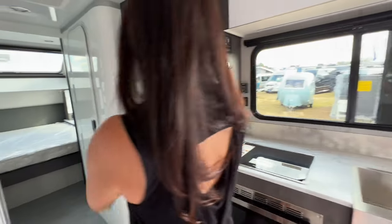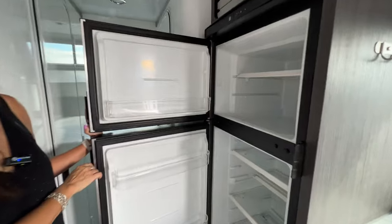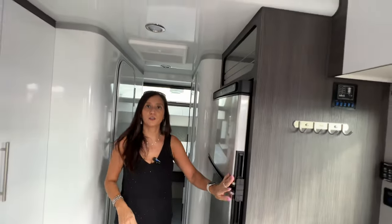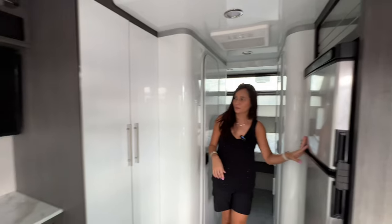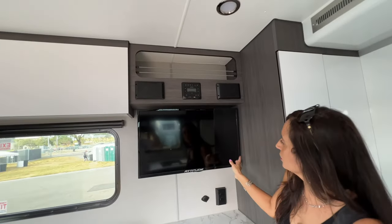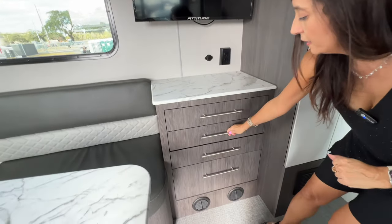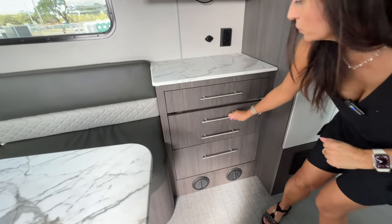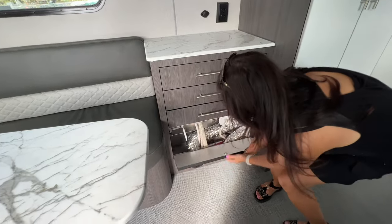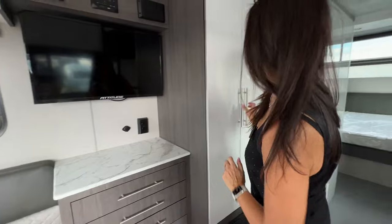Let's check out the freezer and refrigerator. Nice big size. There's a cubby on top that goes back pretty deep. Now right across, there's another cubby right on top. TV down below, countertop space below that, and a bank of drawers. So three smaller ones and one. It's an access port. All right, let's move on.